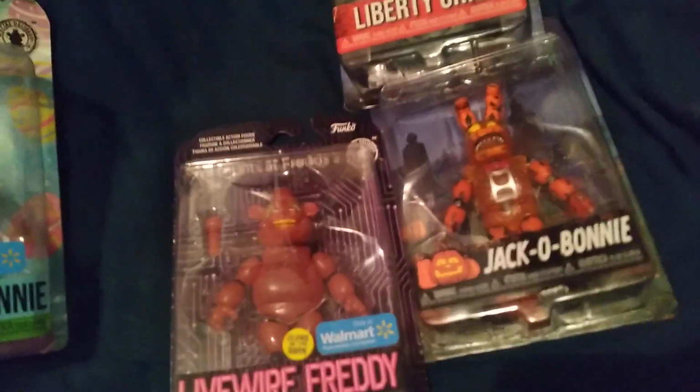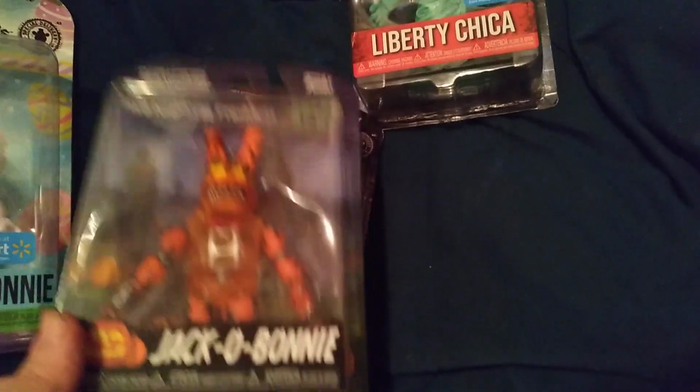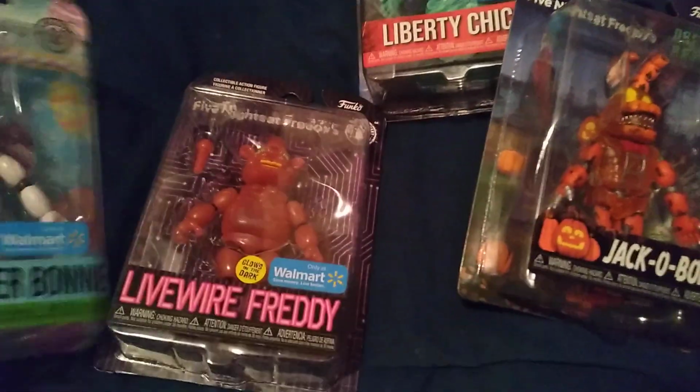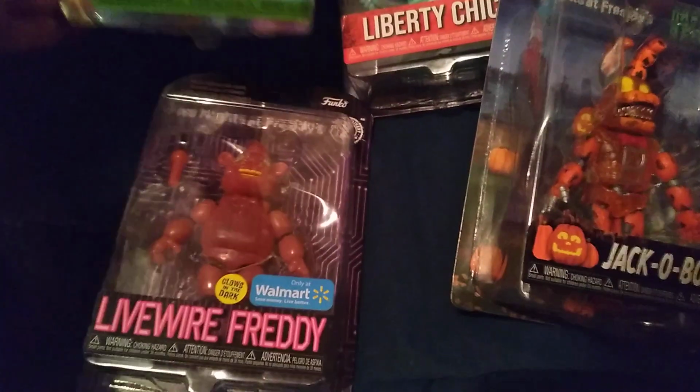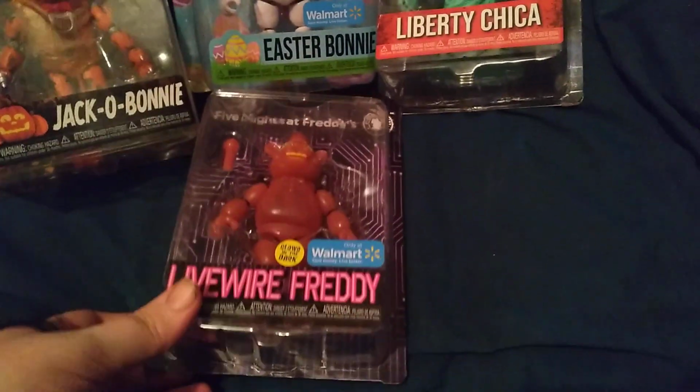So we got, obviously, the Liberty Chica, Walmart exclusive. Picked that up personally months ago. Videos on the channel. Obviously, got Jack O'Bonnie literally yesterday. Yeah, yesterday. Okay. I was like, eh. Anyway, I got Jack O'Bonnie and Easter Bonnie literally yesterday. So, welcome to the show.